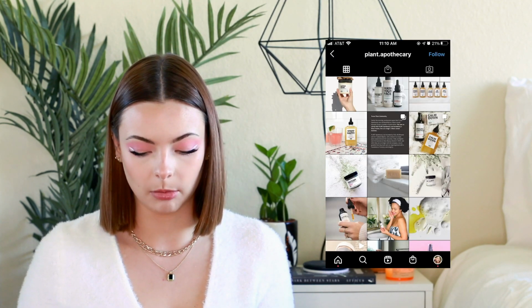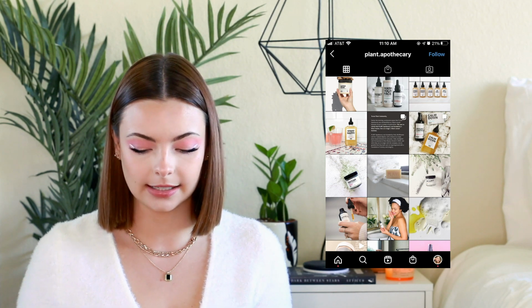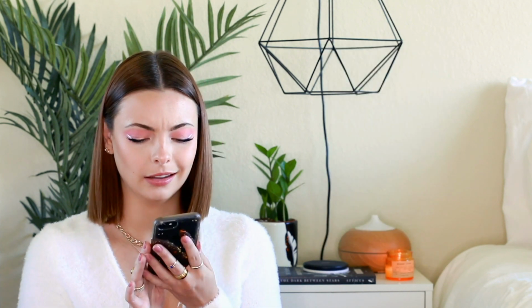I'm gonna go into specific body, bath, skincare, makeup things right now, like personal care, and I have a couple of brands that I want to highlight. The first one is Plant Apothecary. This is a really cool brand. They have a lot of skincare and I think soaps.